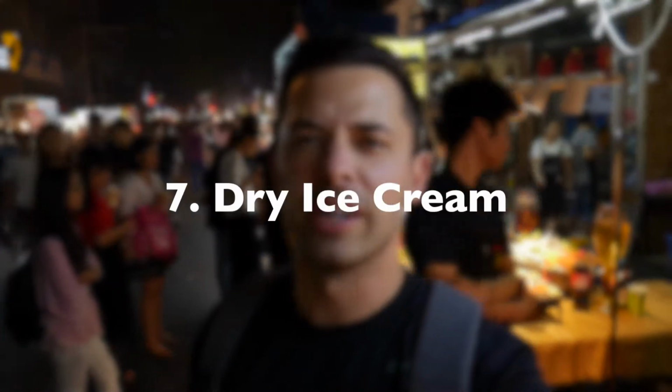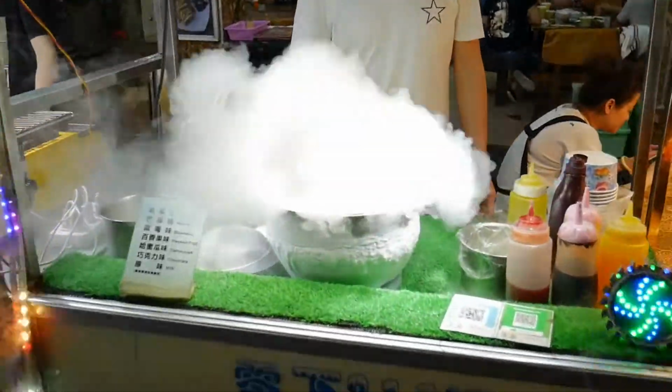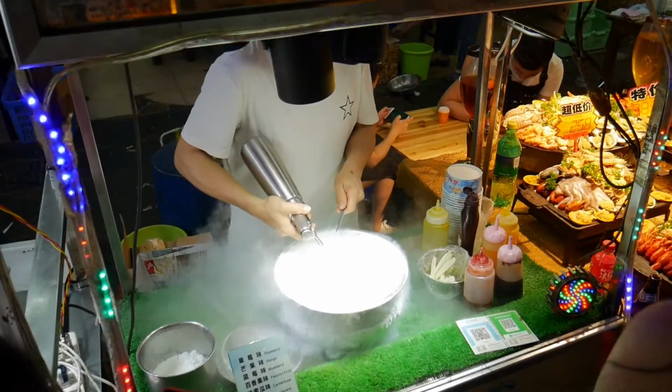Alright, so just for fun, I'm gonna get this dessert. They call it ice cream, but it's just like whipped cream that they put into, I don't know if it's dry ice, but it's basically little balls of whipped cream.